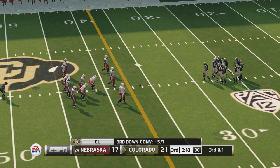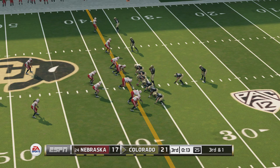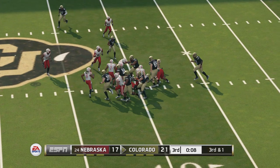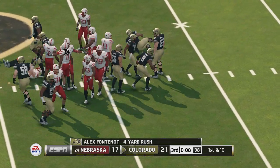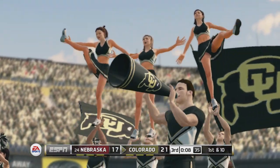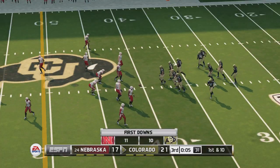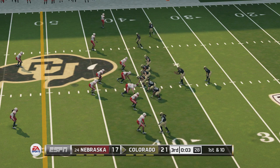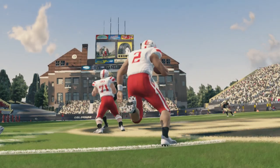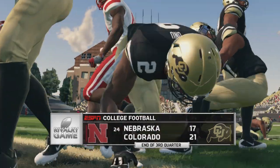It's third down, and this offense is about 3 feet away from that first down marker. So he got a few yards on that carry. If you can continue to pick up small chunks of yards like that, you can really start to wear a defense down. One quarter to go, and this looks like it could come down to the very end. 21-17, Colorado.